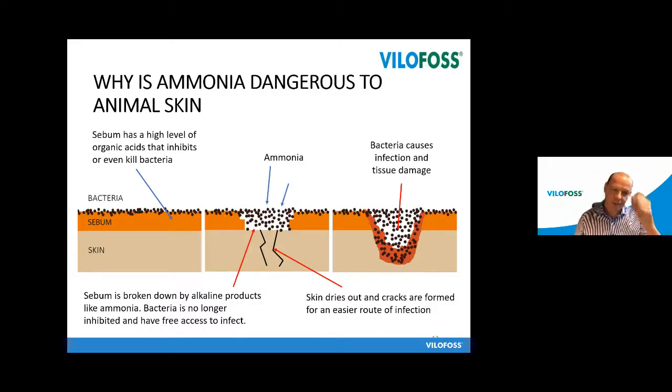If you can imagine, we have the small black dots on this illustration being the bacteria, and they get into contact with the surface with sebum. What happens is that they are caught in this film, and they are exposed to organic acid, and that either kills them or at least inactivates them completely. And this is a very powerful first line of defense against skin infections.